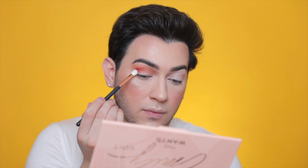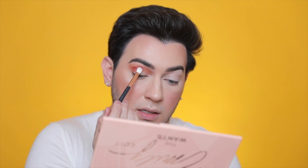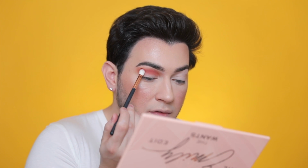So now I'm gonna take this shade Cheer and put that into the crease on a Morphe R39. Amazing white-haired fluffy blending brush. It's not too fluffy, it's nice and compact. I do think that they're applying very nicely.